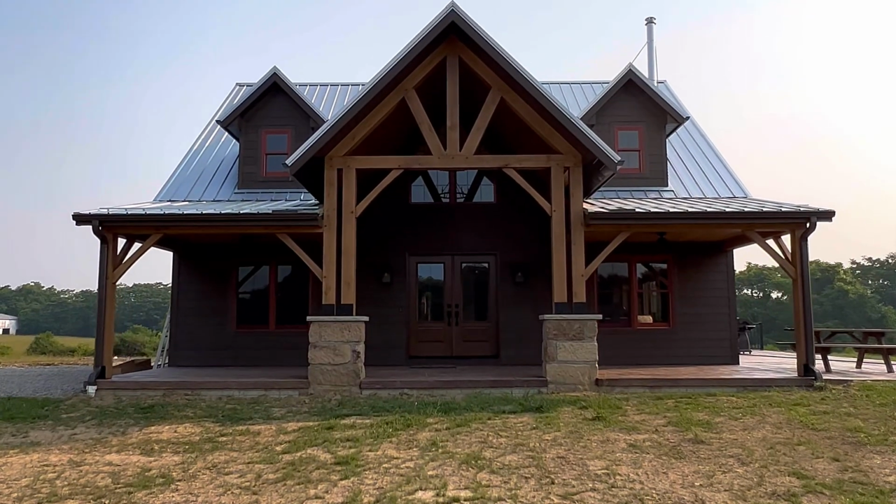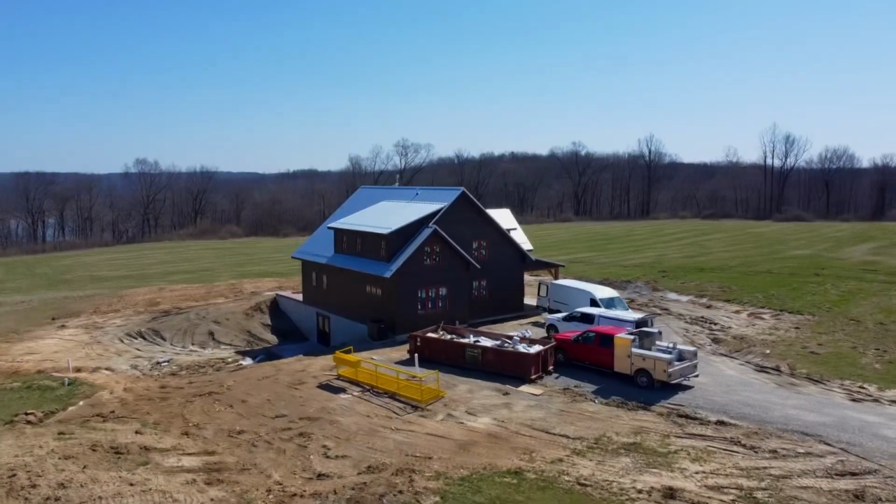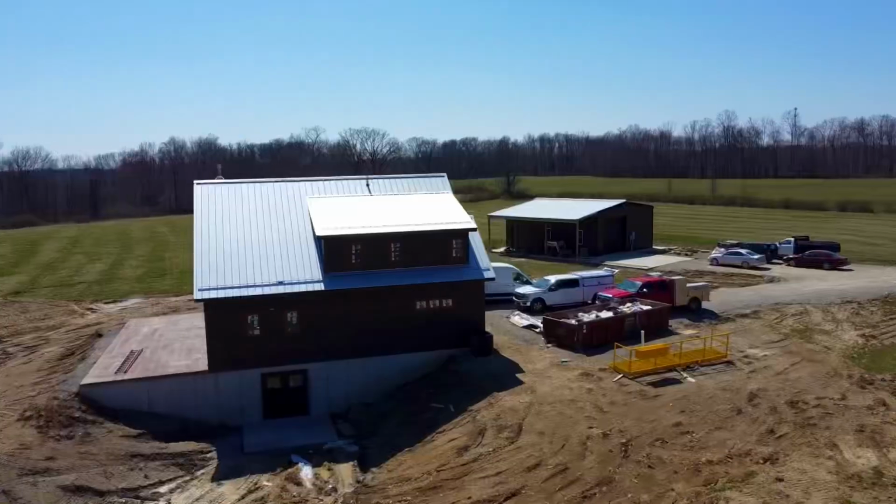Here's the finished product. This is what the home looks like with all these selections, and it looks great.